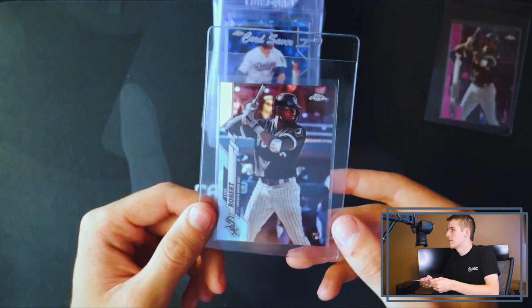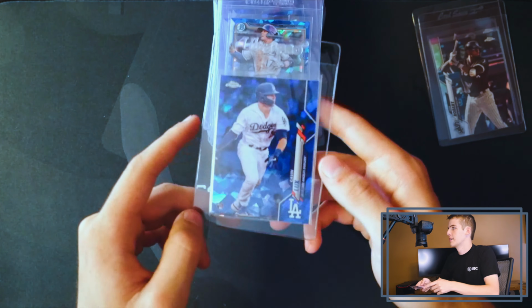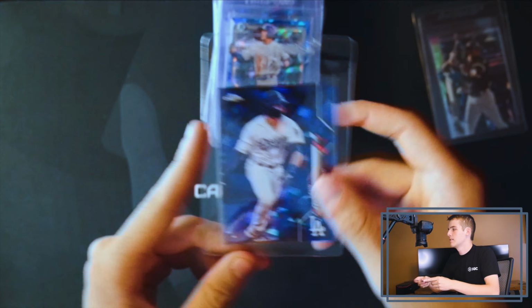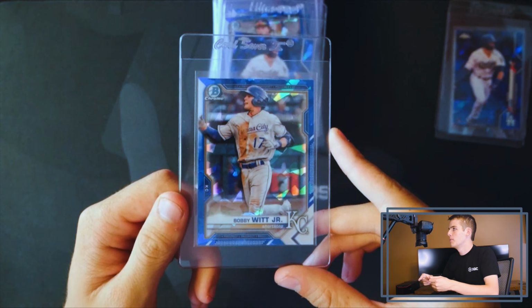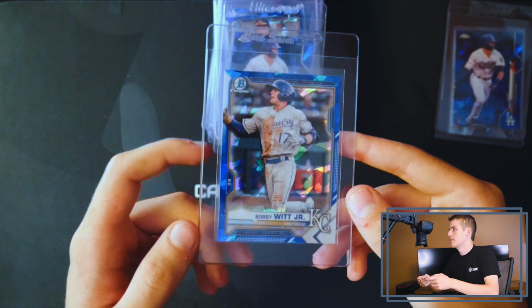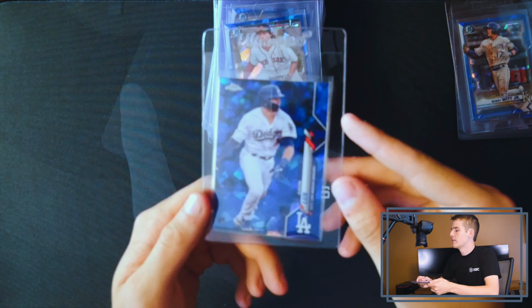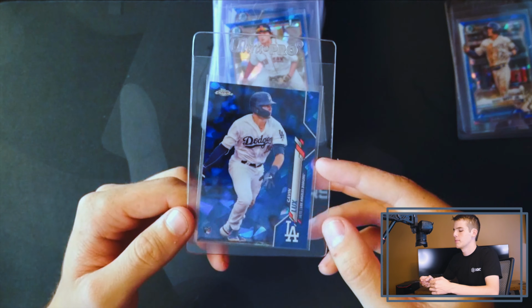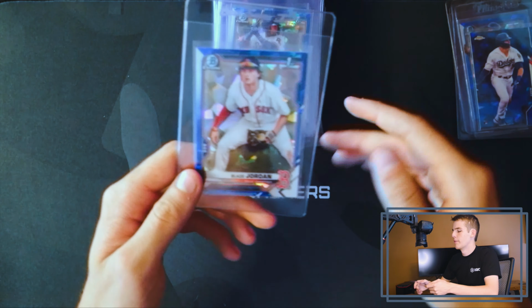This is the refractor. Sapphire. I think Sapphire looks sick in the tuck, so I send a lot of Sapphire cards. Sapphire Gavin Lux. Don't think he's done much, haven't really followed it closely. Bobby Witt. Not a first Bowman, but I figure it's probably still worth sending in. Another Gavin Lux. This is in no order, by the way. There's some order at some places, but for the most part it's really just random cards in random order.